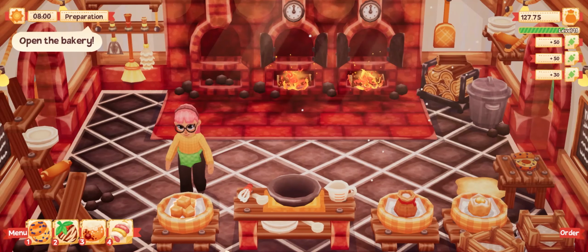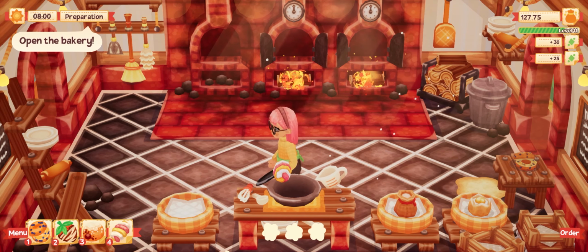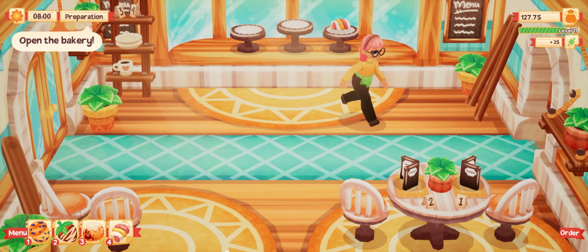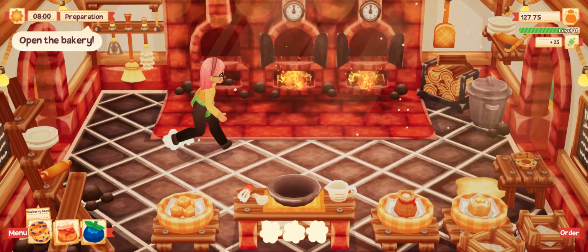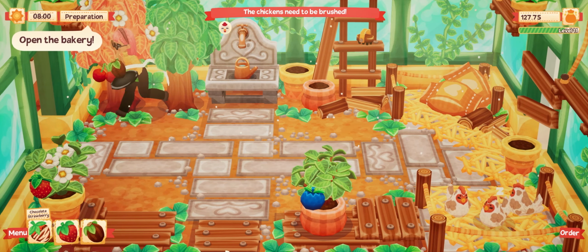I'm having so much fun right now. See, if I put all four of them at the front, though, they're not gonna want to order it, right? That might be a bad strat. No, there's already blueberry bagel, so that's fine. Okay.